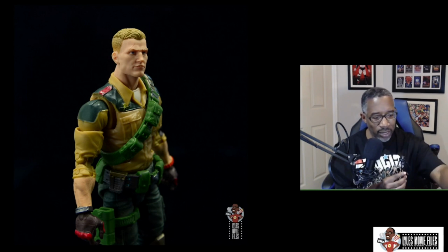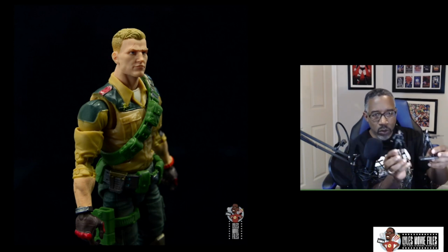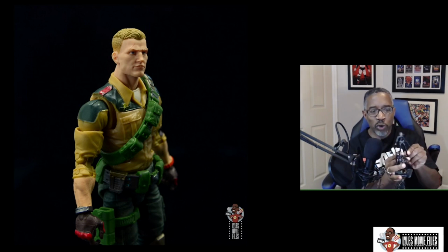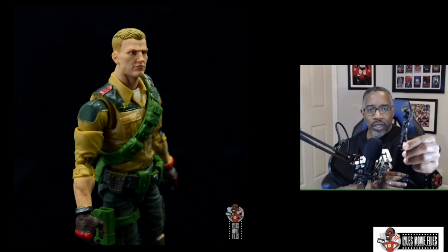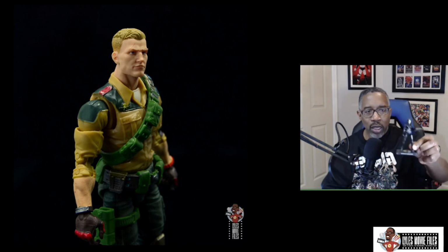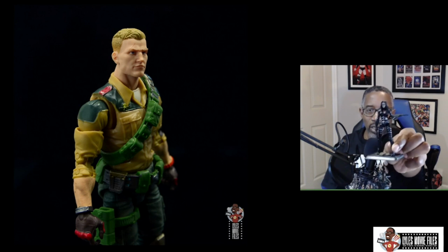With Baroness, there's some interesting questions, some interesting possibilities with her. So we have both versions in this. This was the original 5-pack of Cobra figures version of Baroness. And this figure is really good. Very nice homage to the original one. This one's a more modern take. A lot sleeker with that armor.